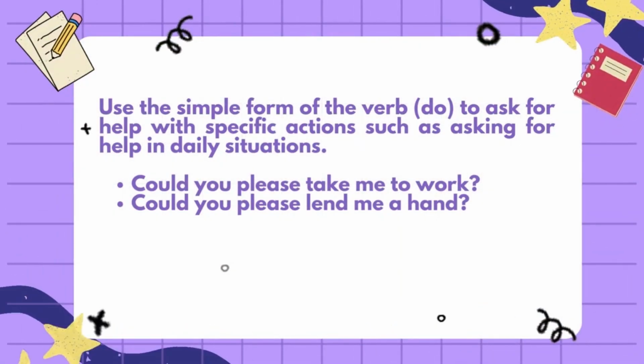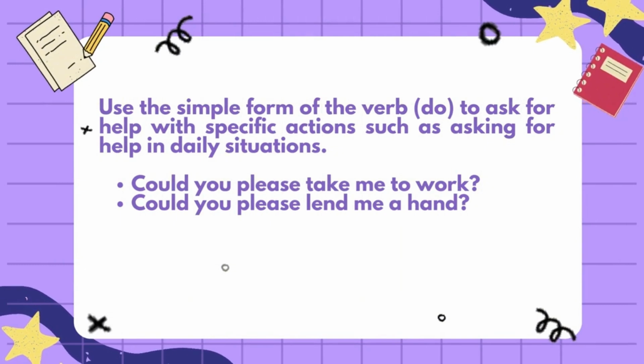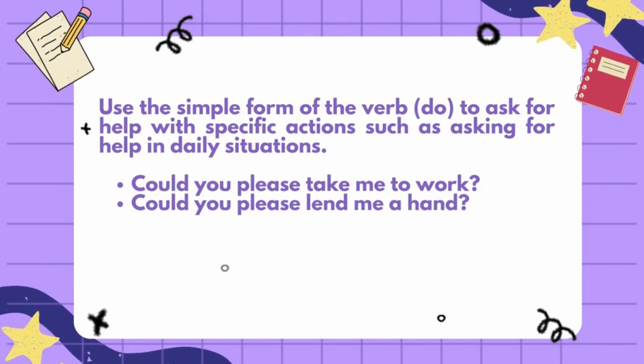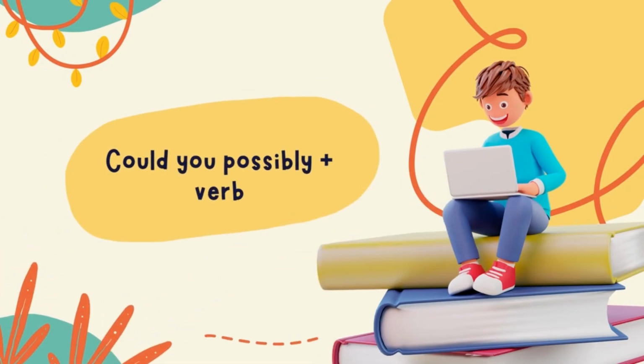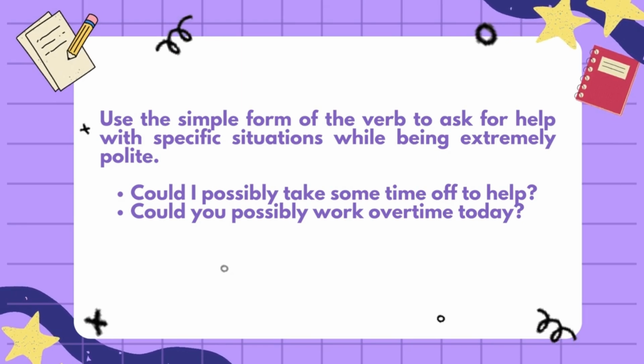Use the simple form of the verb, do, to ask for help with specific actions such as asking for help in daily situations. Could you please take me to work? Could you please lend me a hand? Could you possibly, plus verb. Use the simple form of the verb to ask for help with specific situations while being extremely polite. Could I possibly take some time off to help? Could you possibly work overtime today?